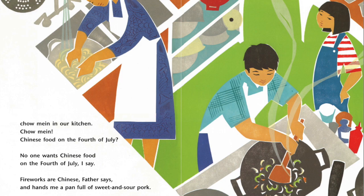Why does the girl's father say fireworks are Chinese? I think he wants her to know that there are parts of the 4th of July that are already Chinese.